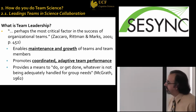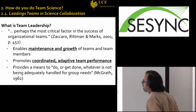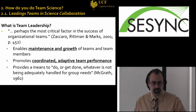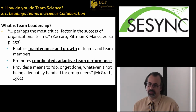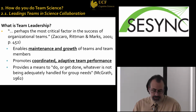So now, team leadership. This is a huge area in the organizational and social sciences. Some have argued it's one of the most critical factors leading to success in organizational teams. And we talked a little bit about this earlier, John. How leaders in science teams achieve their goals is very similar to what we see with regard to leadership in organizations, in that they try to enable maintenance and growth of teams and the team members. And what leaders will do is promote coordination and adaptive team performance. And this is something that has been studied for decades.